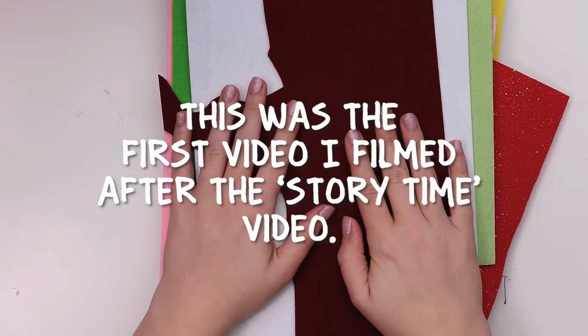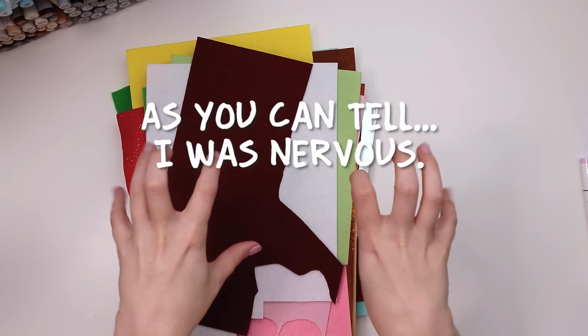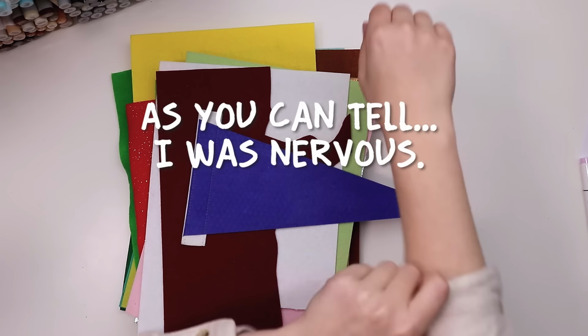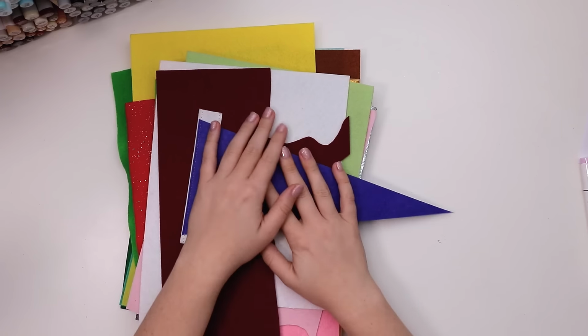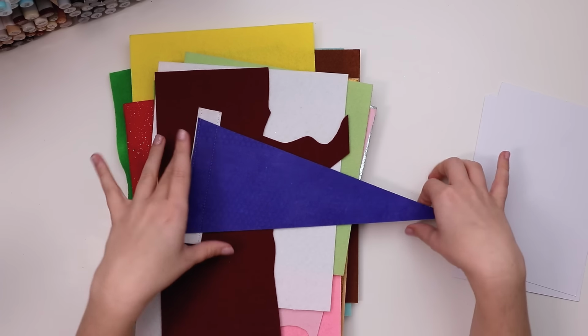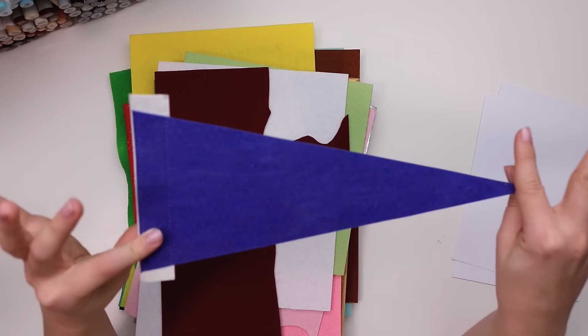Alrighty. Look at this thing I drew. Isn't that kind of intense? Howdy doody do. I've never said that before in my life. So I've had this idea for something I've wanted to do for a little bit. It involves felt, and it involves this shape. Whoop, this shape specifically.